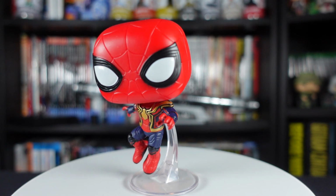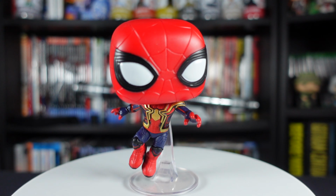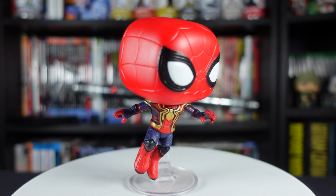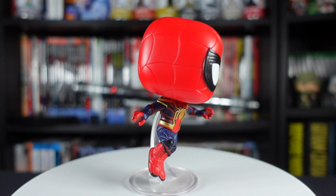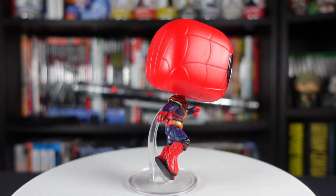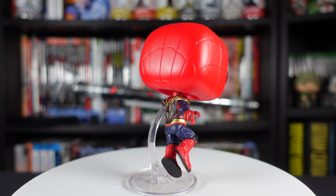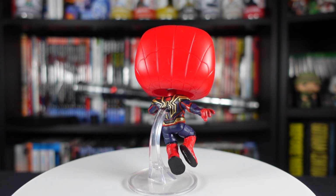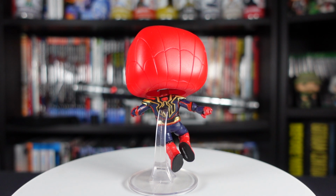Here he is in the integrated suit. Very, very cool with the gold accents there. I really do like this suit. I really love the suit at the end of the movie, but we'll talk about that in just a second. But yeah, it just looks more military-like, if that makes sense. Well, I guess it's integrated, right? It's from Iron Man, from Tony Stark, so it's got a lot of different integrated tech and things in there, so I guess that makes sense why it does look a bit more military-like. But yeah, very, very cool suit.